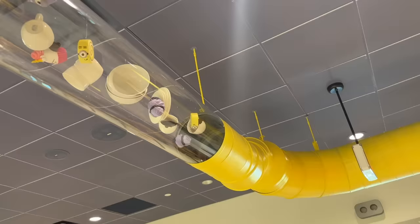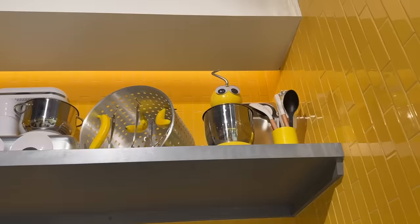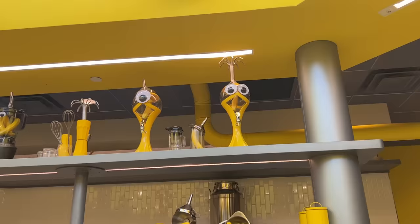The start of the duck system is here. The whole thing is designed to be like the Minions cafeteria, like the Minions are in charge. So you can also see into the kitchen and see the Minions causing chaos. Again, everywhere there are bananas. Just so many bananas and a lot of yellow. And they put googly eyes on so many appliances. I'm gonna do this in our home.